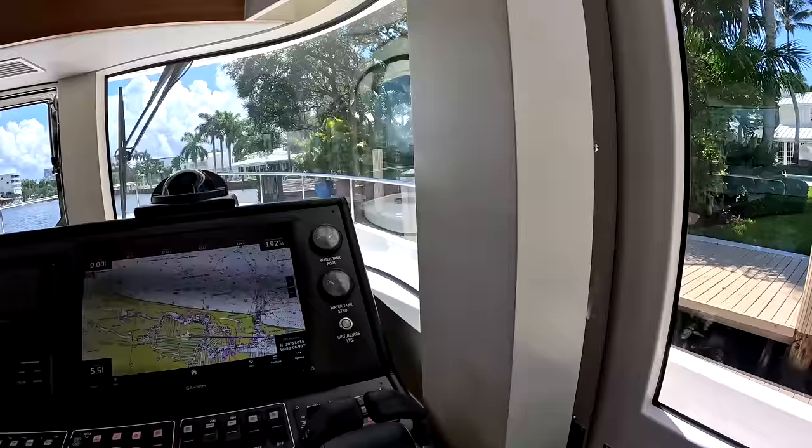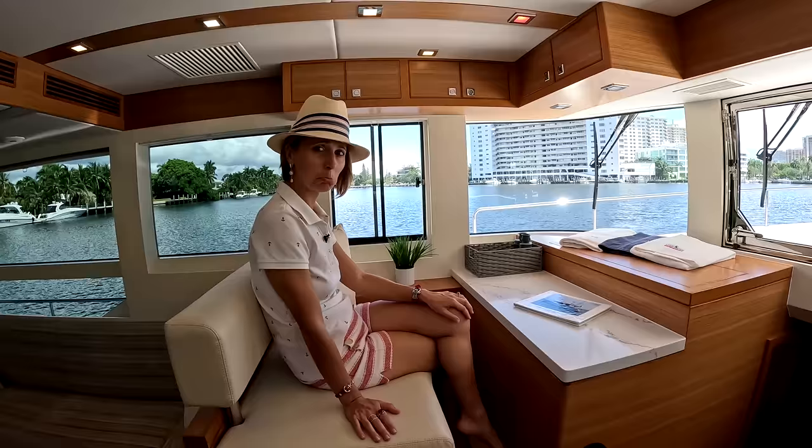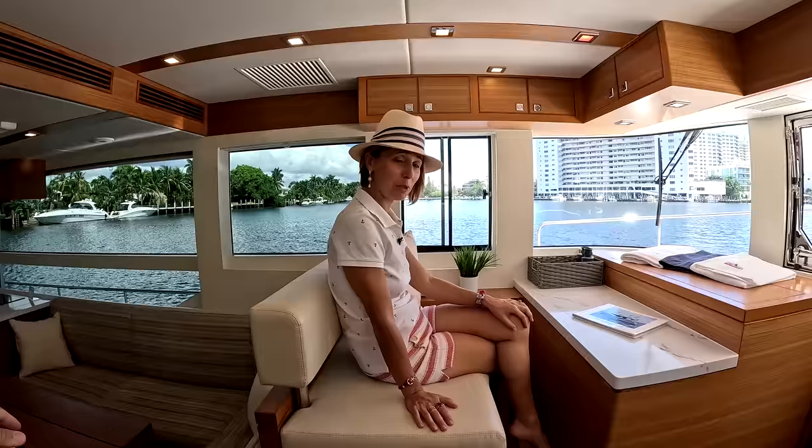You can easily single-hand this boat. You have proportional bow and stern thrusters, so easy pushing it over to this. I mean, I wouldn't, obviously. I would like to have you next to me. Why would you single-hand this boat? What are you going to do to me? You throw me overboard? But you could.